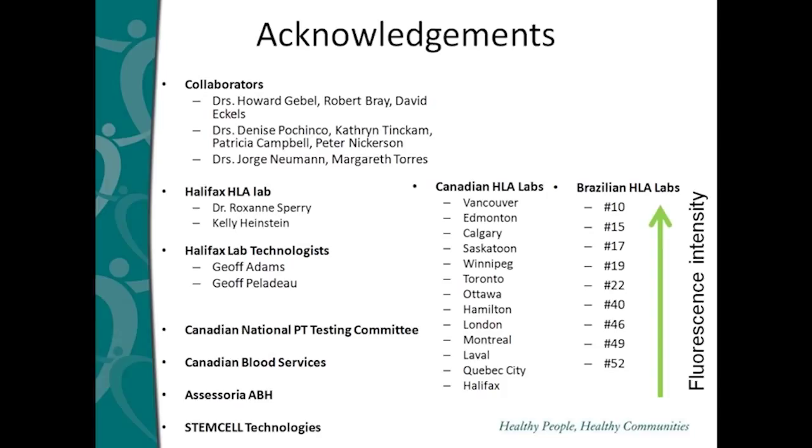A question for you, Dr. Liwski. Can you comment on the cost effectiveness by using the RosetteSep and SepMate platform? Cost effectiveness.